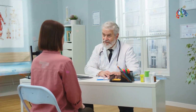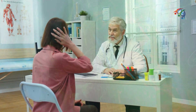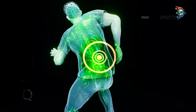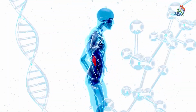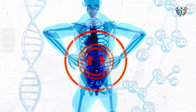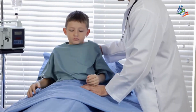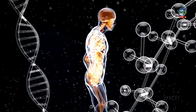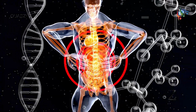They will conduct a thorough physical examination, inquire about your symptoms, and perform diagnostic tests to identify the underlying cause and provide an accurate diagnosis and appropriate treatment. If you notice any of these symptoms, it's crucial not to panic but also not to ignore them. Early detection and treatment of kidney failure can prevent further damage and enhance your overall quality of life. The kidneys are essential for maintaining good health, so if you have any concerns, seek medical advice promptly.